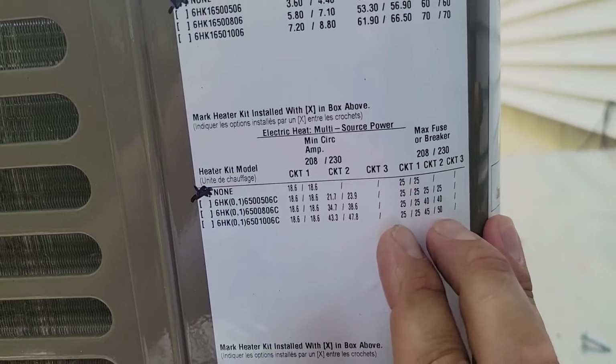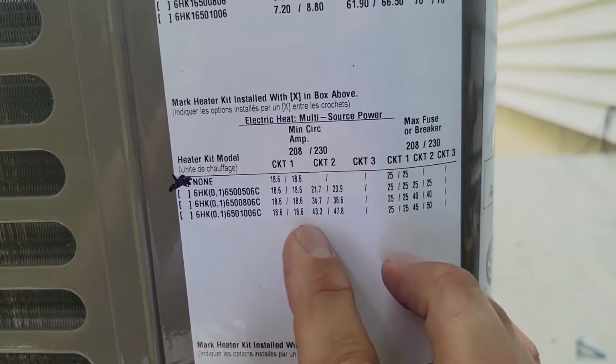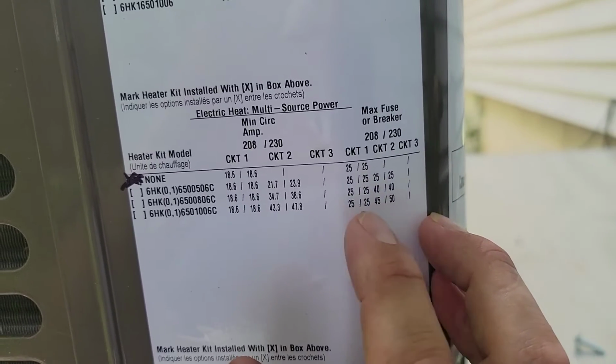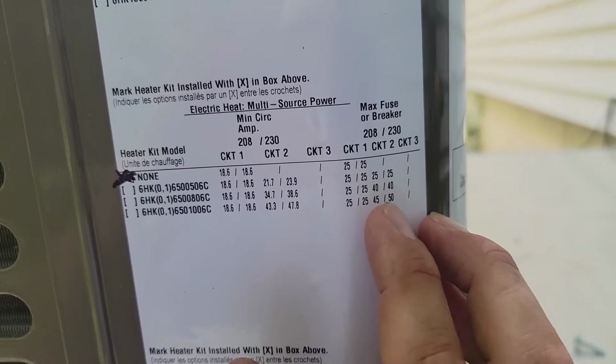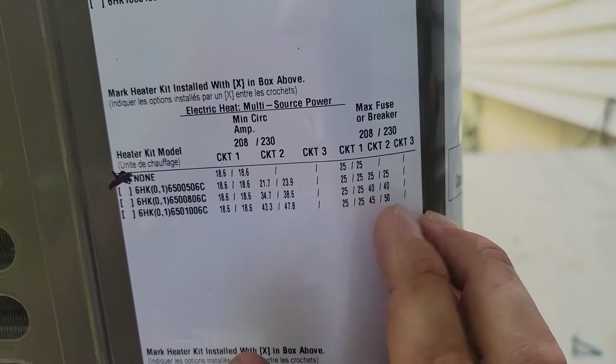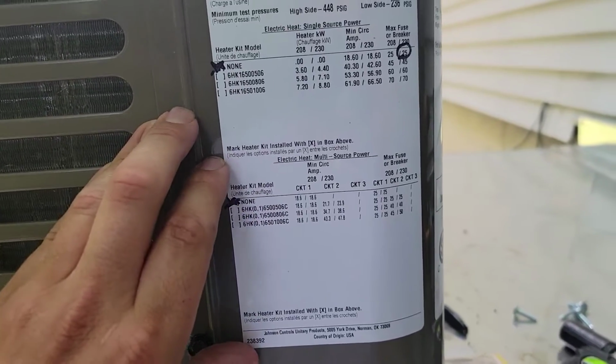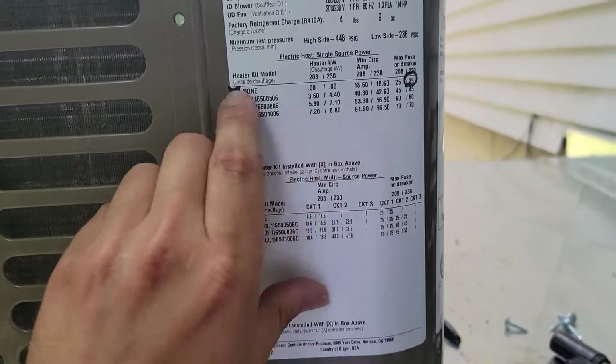And if you had two circuits, come down here, you mark your heater kit, you come over where it says 230 volt, and circuit number 1 would be 25, circuit number 2 would be 50 if it's 230 volt. All right, hope you understand that part of it, but you got to mark it so the inspector sees it, okay? It's not a two circuit. We're using one circuit.